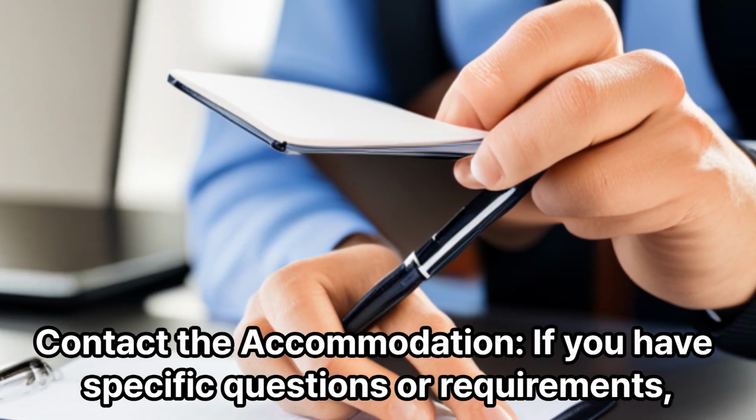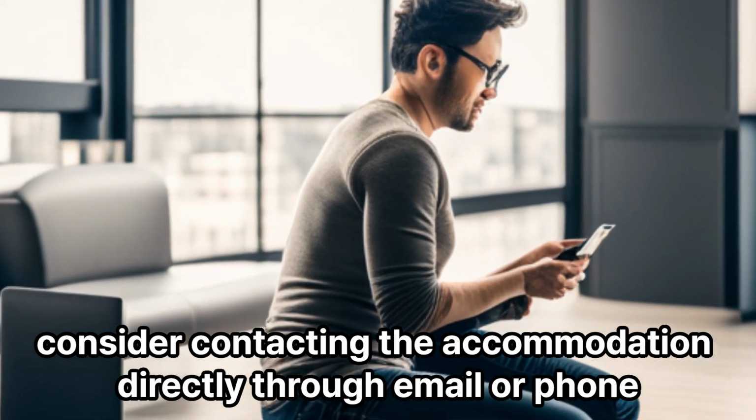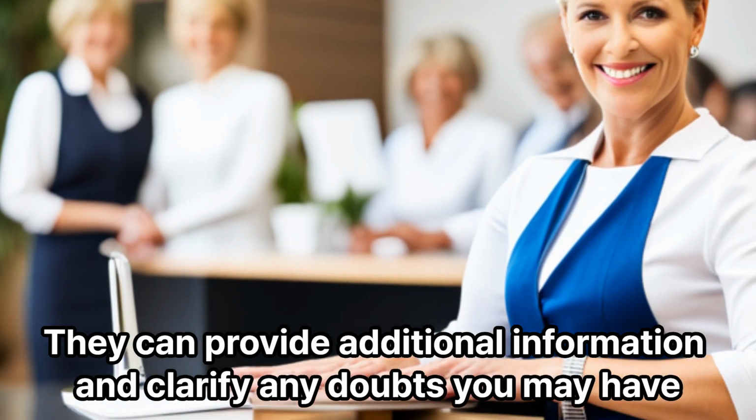Contact the accommodation if you have specific questions or requirements. Consider contacting the accommodation directly through email or phone. They can provide additional information and clarify any doubts you may have.